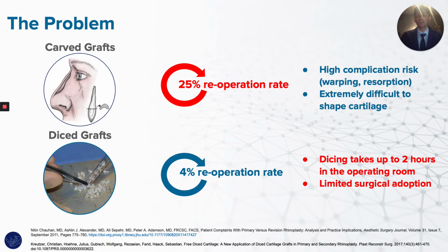The current standard for a rhinoplasty procedure involves a very labor and skill-intensive method of carving a piece of cartilage into the desired shape, known as a graft, and placing that back into the nose. However, roughly 25% of cases using this method necessitate a revision surgery.